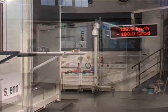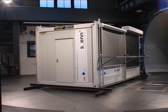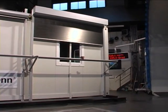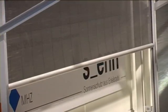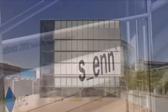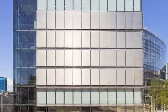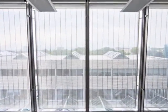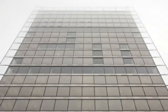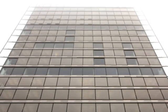The permitted wind speed above which the wind monitoring control system has to draw in s-enn shades has therefore now been moved from the previous 55 km an hour to a new level of 90 km an hour, which equates to gale force 9 to 10 on the Beaufort scale. In addition to long life, a low tendency to get dirty, outstanding energy reduction, and an impressively transparent view through to the outside, s-enn is now able to score with another major benefit: extremely high proven wind resistance.